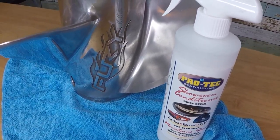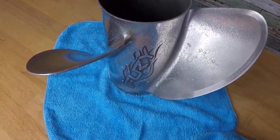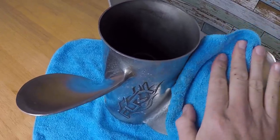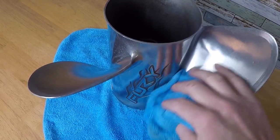Okay, so the first thing you want to do is make sure that whatever you're selling, in this case the prop, is presentable. So I'm going to clean this up a little bit and make it nice so I can take some good pictures of it.